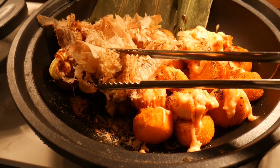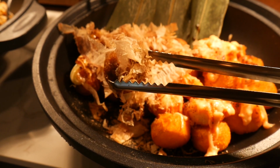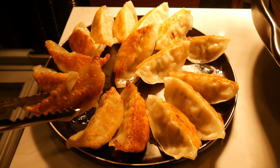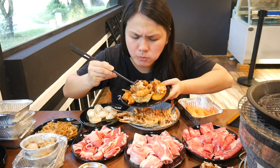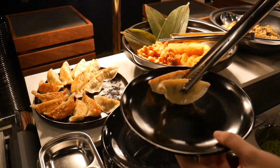And then we have here takoyaki with bonito flakes. Let's try it. Oh wow, love the umami from the bonito. Some slight sweetness and creaminess from the inside. Now let's try the gyoza. Look at that beautiful golden piece. So it's steamed and then pan fried. Cheers. Oh yeah, perfectly cooked, perfectly seasoned. Still moist inside. I see some green onions and minced pork in there with some onions as well.